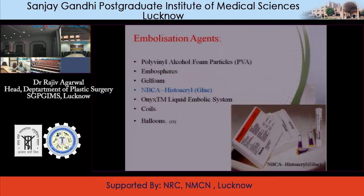Now let's see what are the embolizing agents that are being used. The radiology colleagues would be knowing more about that. These are the agents which are used: polyvinyl alcohol foam particles, it could be Embosphere. There's a host of agents which have been used for intravascular embolization: Histoacryl glue, liquid embolic system, coils, microspheres, balloons, and many others. But the radiology colleagues have been using Lipiodol with glue, if I'm right, for doing the therapeutic embolization.